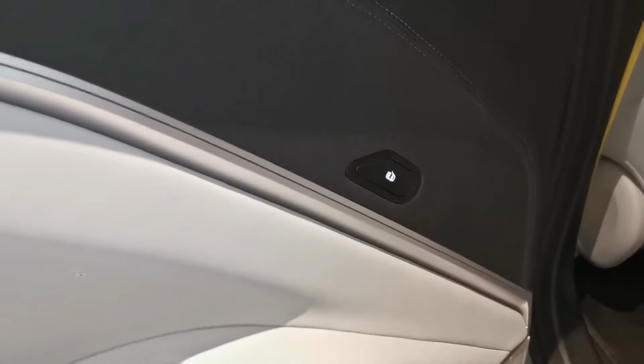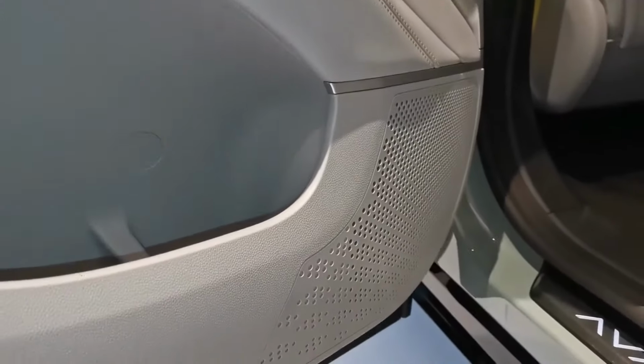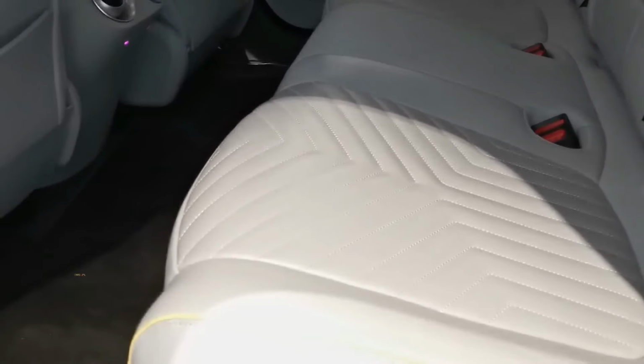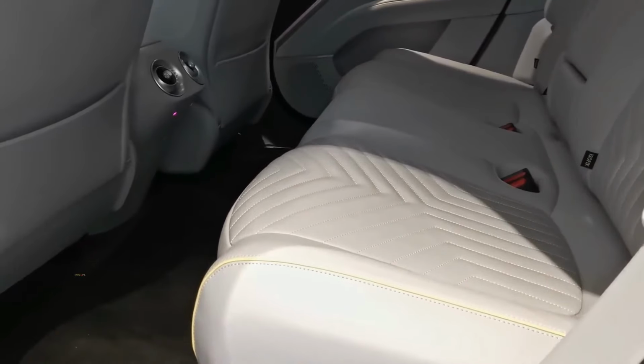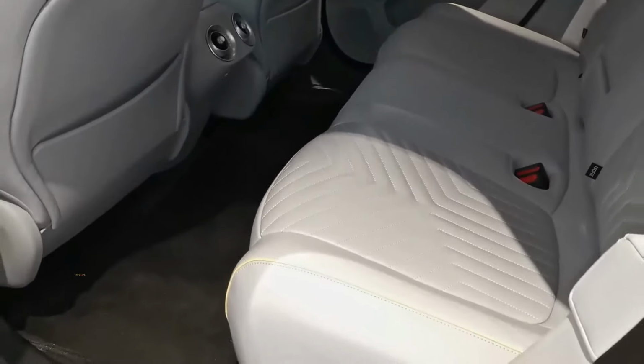Another feature of the Avatr 11 is its sound system. It comprises 14 speakers and a 12-channel power amplifier. It is also equipped with RNC and AS systems. There are 4 color schemes of the Avatr 11's interior: burgundy, light gray, dark black, and black. The last one belongs to the 11 MMW.